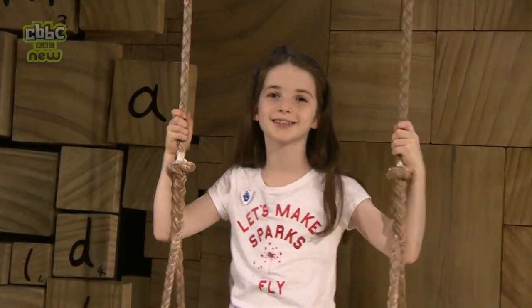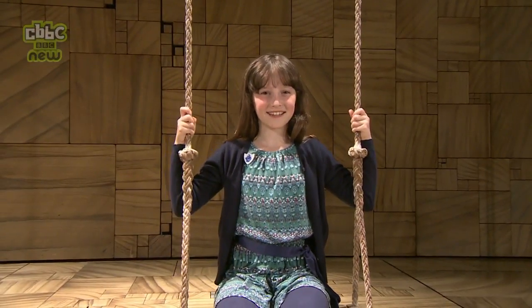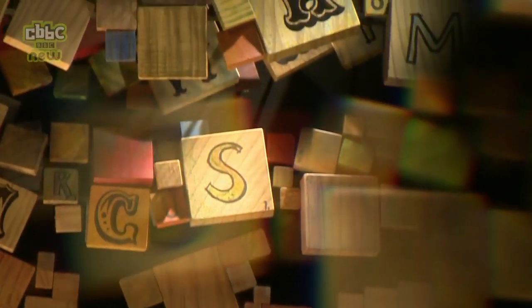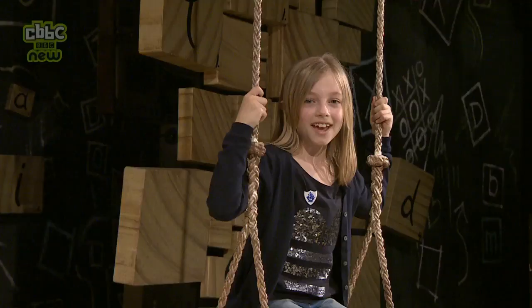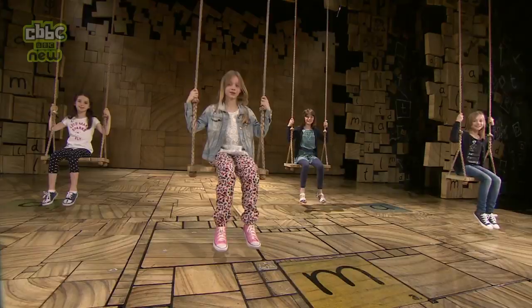Hi, I'm Lolly. Hi, I'm Cara. Hi, I'm Tasha. Hi, I'm Lottie, and I'm Matilda. We are going to give you an exclusive behind-the-scenes look at what life is like for us, sharing a lead role in Matilda the Musical.